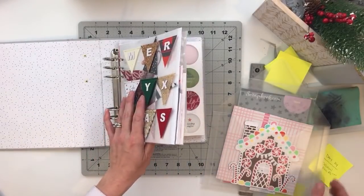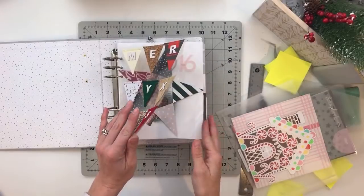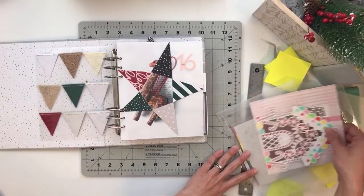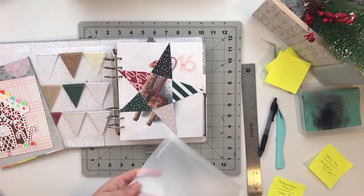So my idea, where do you go? You are supposed to be day 14. Let's see if I can figure out what days these are. 16. Okay, so you actually go before this. Okay, so here's what I've got to go with this spread.